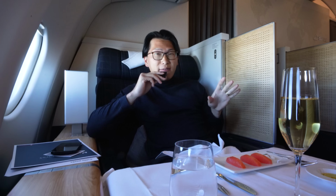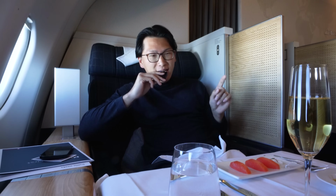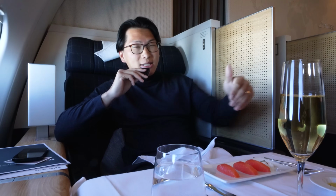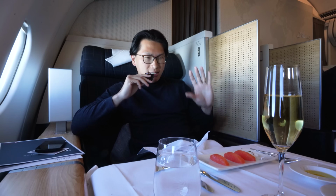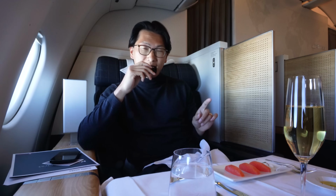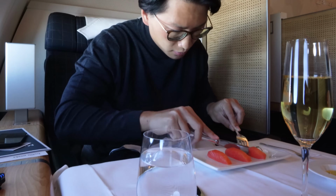Okay guys, we need to have a conversation about Swiss First Class because they're one of the few top shelf first class products that actually doesn't serve caviar on the plane. Instead, they serve what's known as balik salmon, which is very nice, very juicy salmon, very expensive. And that's what we're about to dig into right here. It's my first time really appreciating balik salmon as a dish in its own right. We've got some of the very nice Louise Champagne by Pommery over here. So as we usually say, let's give this a go.